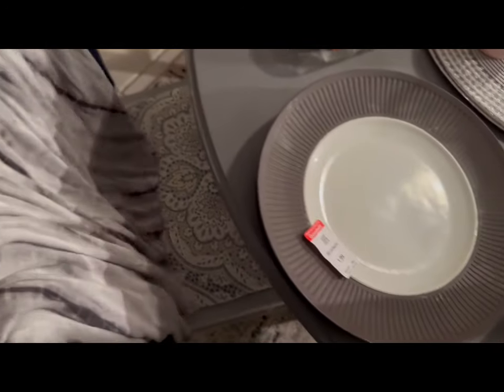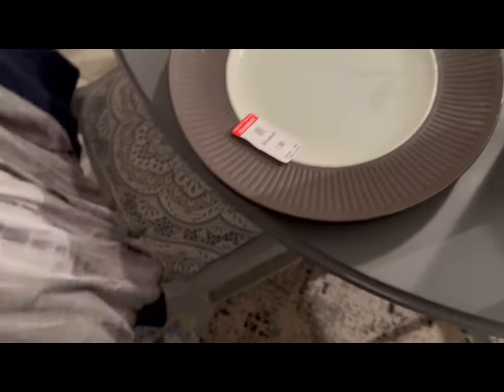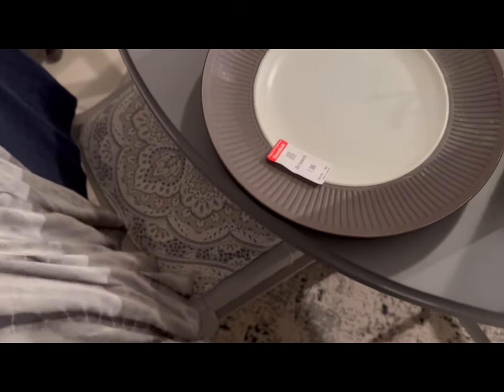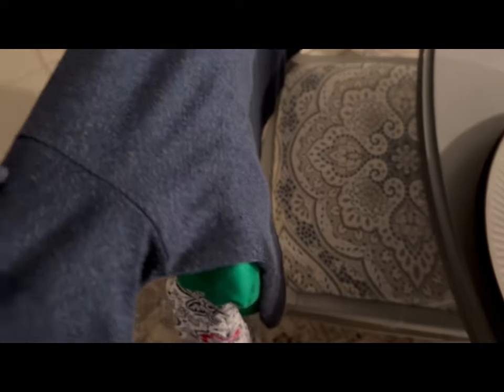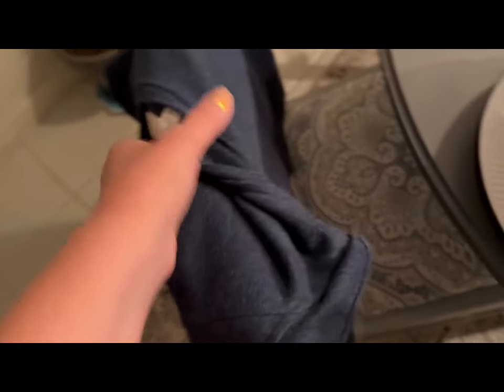Then I got this Knox Rose. That's a Target brand, as I've come to learn. But I still love all the little detailing on it with the little pretty ribbons. This one's kind of tie-dye and has lace, and I picked this one up for myself. So it's not in the best shape, but I think it'll be a fun shirt for me to wear. And I picked up this Loft t-shirt in a pretty denim blue. This one has the cutout shoulders, but they have like a little ruffle on them. So I thought that was interesting. And yeah, that denim blue is just ever popular.